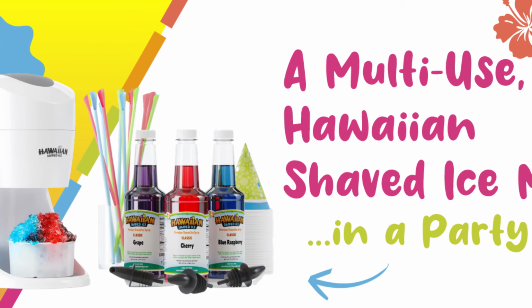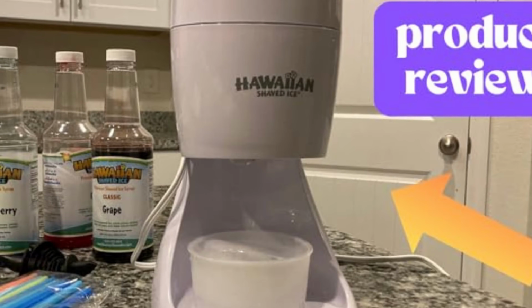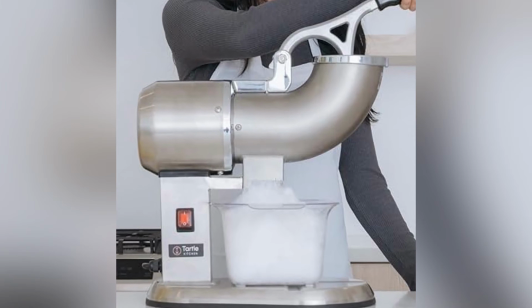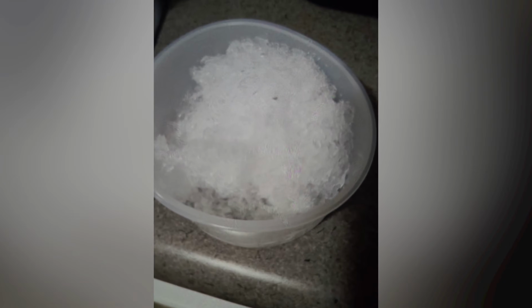Coming at number 4, Hawaiian Shaved Ice Machine Kit. Number 4 is the Hawaiian Shaved Ice Machine Kit. This manual machine is a step above basic snow cone makers, with a sturdy build and adjustable stainless steel blades for that perfect shaved ice texture.